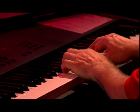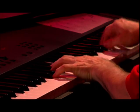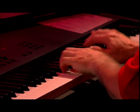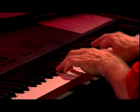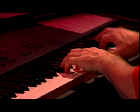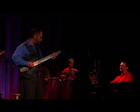Yeah, good thing we changed style on the next tune. But man, Tony Coleman, the way he plays is just, he's a powerhouse. Yeah. And the shuffle, yeah. He really leans on that thing. What nice hands Craig has.